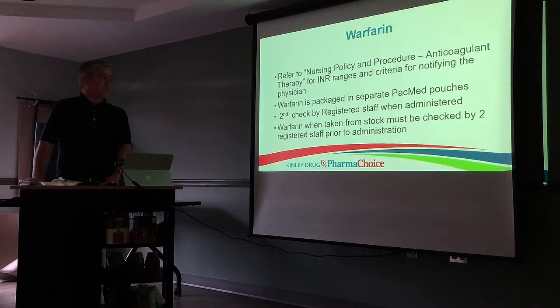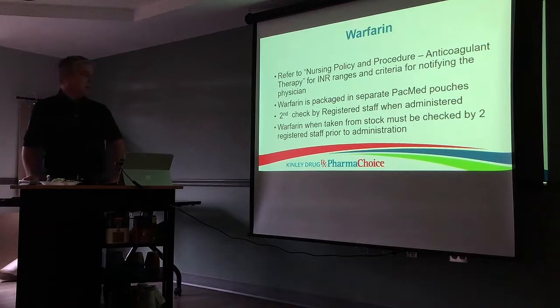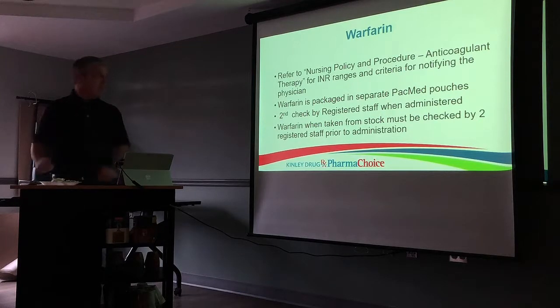Warfarin is packaged in separate PatMed pouches, basically because the dosing tends to change based on that INR. There are some people that seem to be on the one strength and it can continue for quite a while. There are other people that seem like every other week you're having to adjust their warfarin based on their blood work. So because those changes occur so frequently, we like to keep warfarin in its own separate pouch.